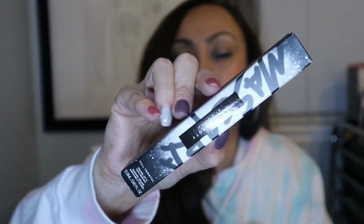Next on the list is the Fenty Beauty, I believe it's a mascara. Full Frontal Volume Lift and Curl Mascara. So super excited about this. Two Fenty products in one box. I don't know why I'm showing you that. It's actually this side I should be showing you. Anyway, let's go ahead and open her up. This one is Fenty Beauty Full Frontal. This is $24.